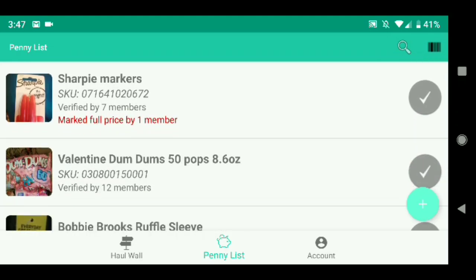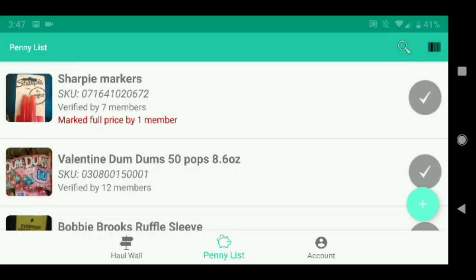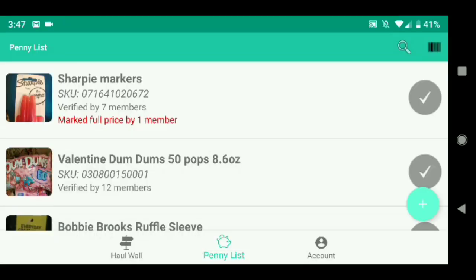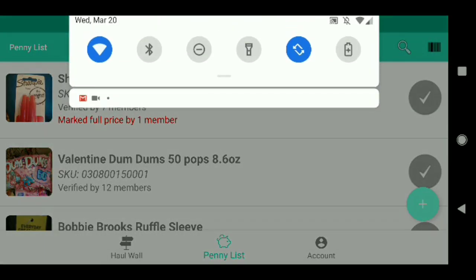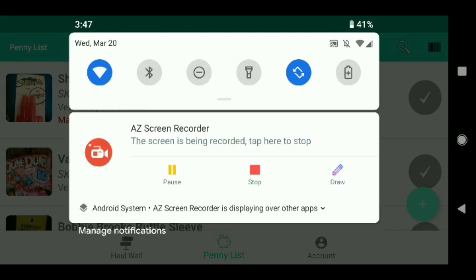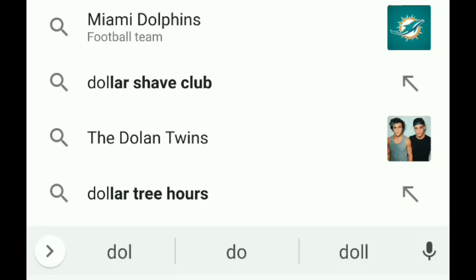Now we're going to review one other thing. Now the other thing I want to show you is here's where you find the penny list at.